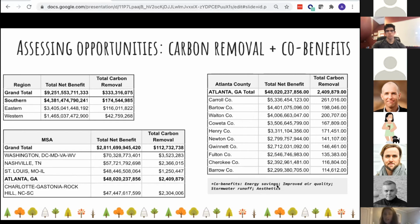And so that can be realized. They're usually higher in cities because it leads to things like energy savings, improved air quality, stormwater runoff, or aesthetics, if you think about adding value to a neighborhood or something like that. Once you have the list of counties, then you can drill in even deeper.